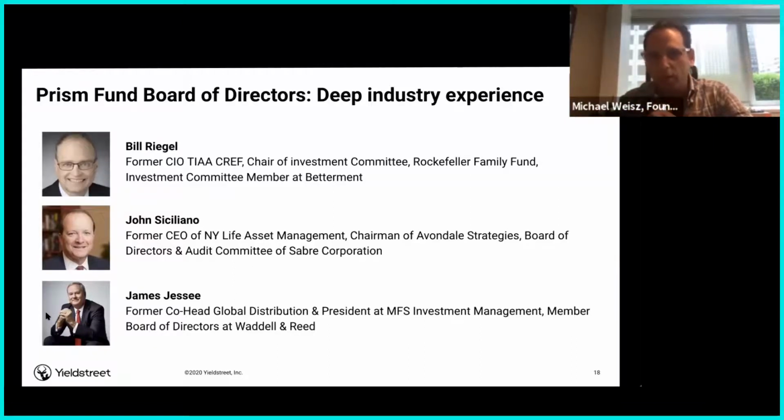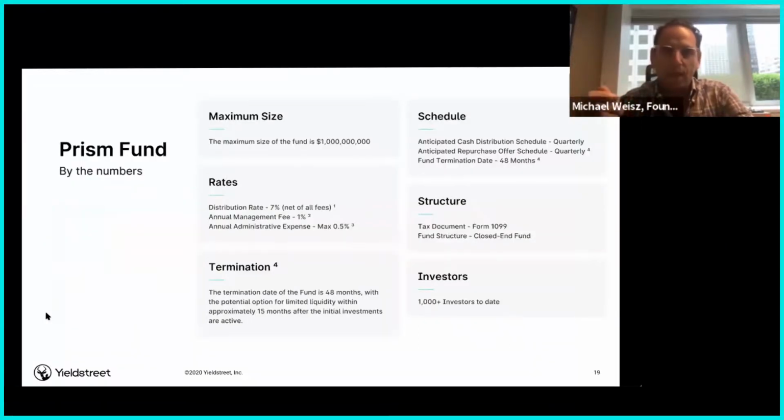Our board fund members are incredible in their own right. So if you look here very quickly, Bill, John, and James are huge players in the financial services market. I am personally humbled but proud to be able to have them as partners and independent board members on our fund. And I believe it speaks volumes to what it is that we're doing with the Prism Fund and how it's becoming a paradigm shift and the success they believe that we'll have over time.